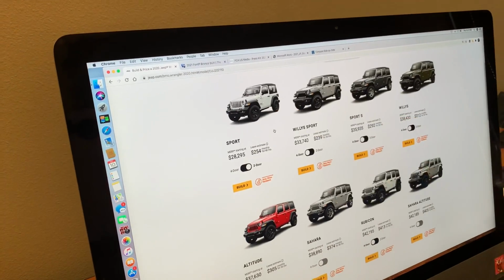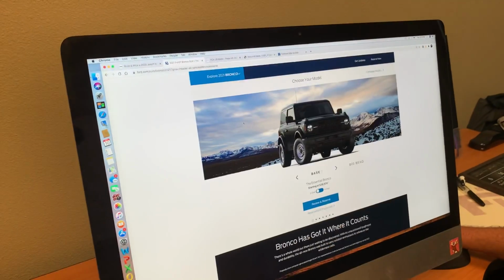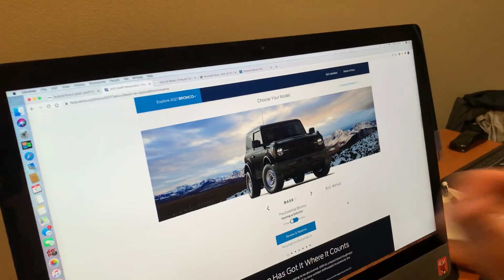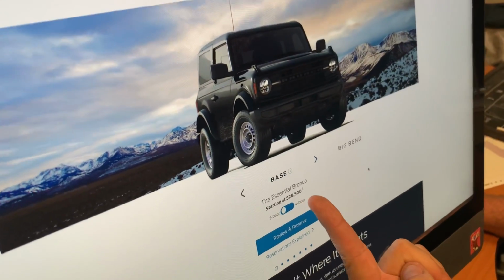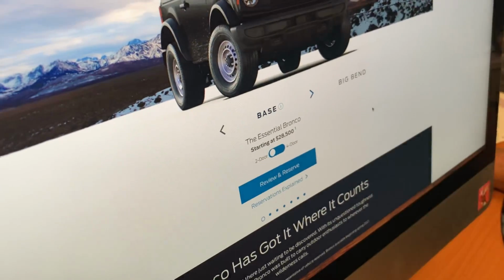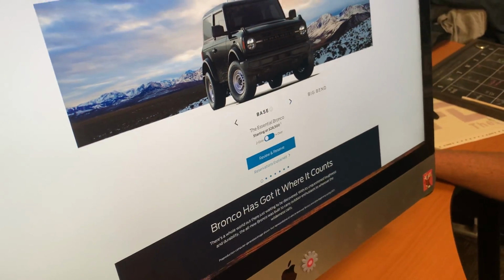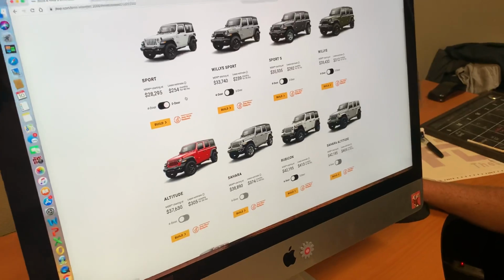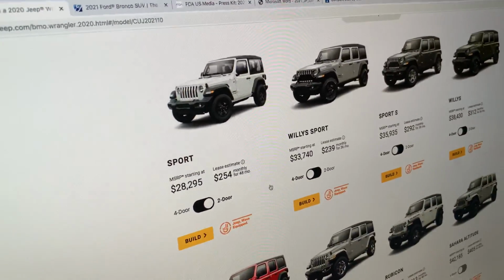How does it compare against one of its upcoming competitors for 2021? Well, it has to be this. The base Ford Bronco at $28,500 right here for a two-door, very base Bronco. So yes, they're priced very competitively, but Jeep undercuts it by about 200 bucks.